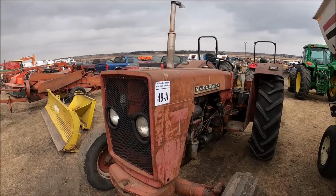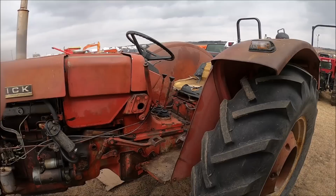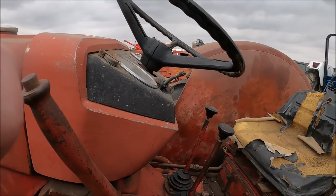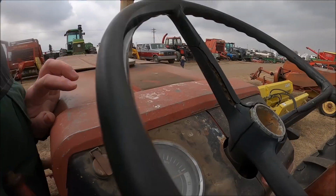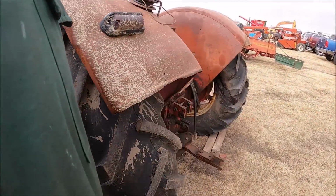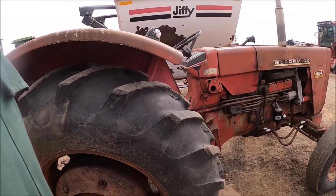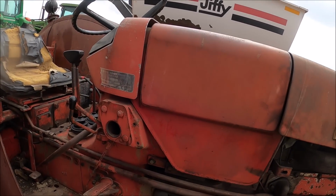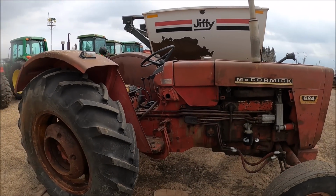Here's a 624 right here. I think it's a British tractor. I could be wrong, but 16.9-30s on the back. Really good rubber on this too. 2,702.4 hours. Got wheel weights on it. These have dual PTOs like the others do, but they're not stacked. There you go. Not a bad tractor. Oh, this is a German tractor, a German Neuss tractor. I think in Britain they have the V614, and these are very similar to that, I think.